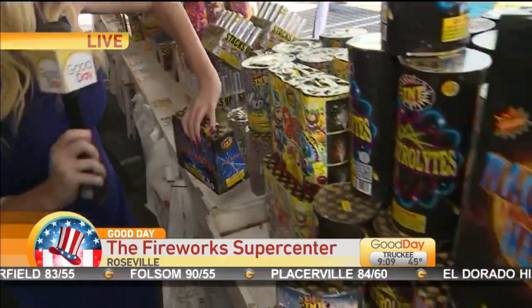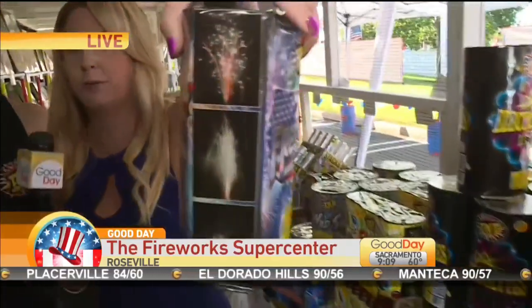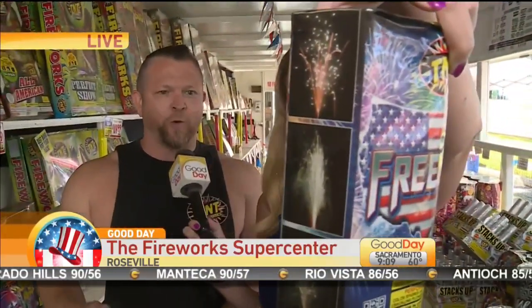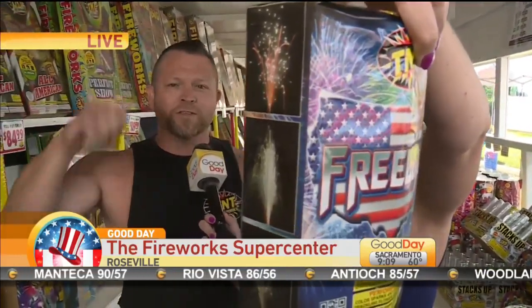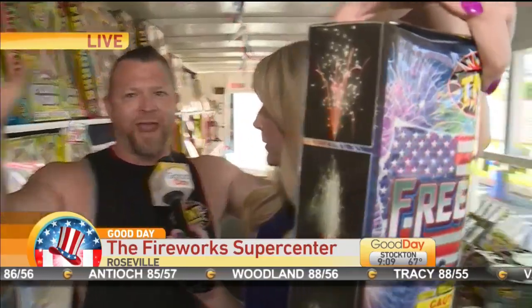Okay, well, keep describing these. What's this one? Freedom, and you describe it, and we'll do the ooh and ah. Okay, so Freedom, this is going to go more of a classic-style firework. You get those showers, the snap, crackle, pops, the flares. It shoots them up. It booms overhead. You're going to love this one.